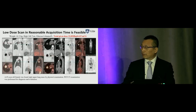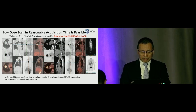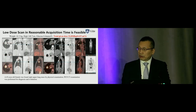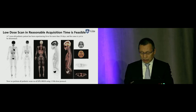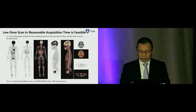This is a patient suffering from lung cancer. We used the 1/10 dose. After the examination, we got the imaging. We can see these lesions here very clearly, not only the original lesion here, but also the metastatic lymph nodes here. So everything we can get. In our department, we use the 1/10 dose as one of our regular work. Sometimes for children, the low dose has so many advantages, so sometimes we use it for children.